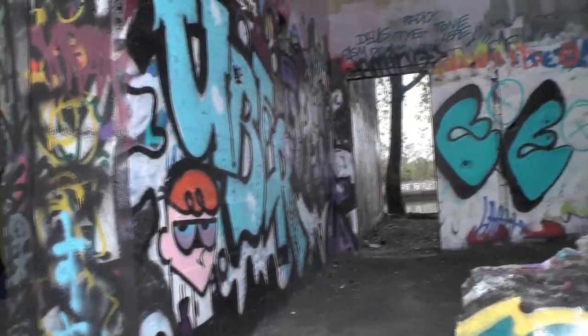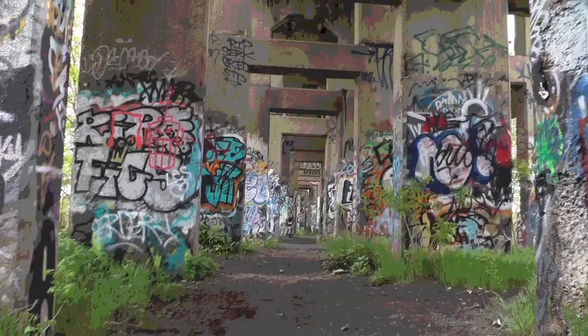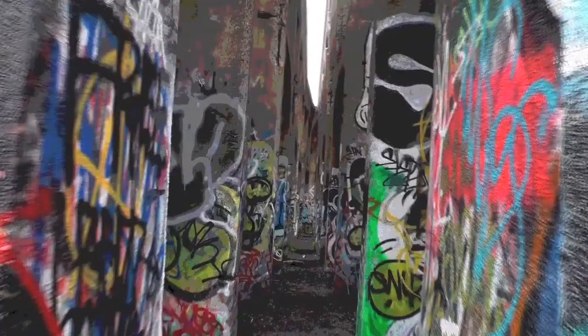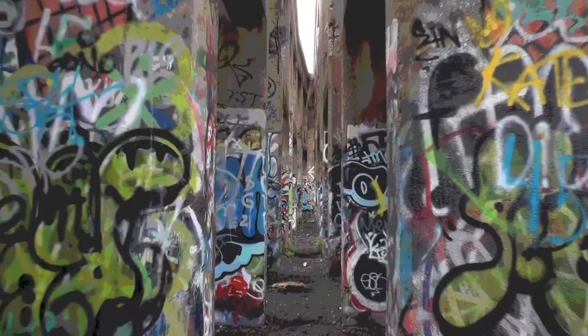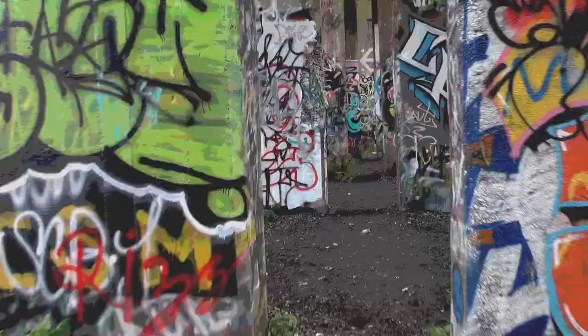Despite the shards of glass lining the entire pier and the vast amount of trash, Graffiti Pier is beautiful in its own distinct way. But don't take my word for it. Hop in your car, drive to a different part of Philadelphia, and look at some untraditional styles of art. Get lost in it.